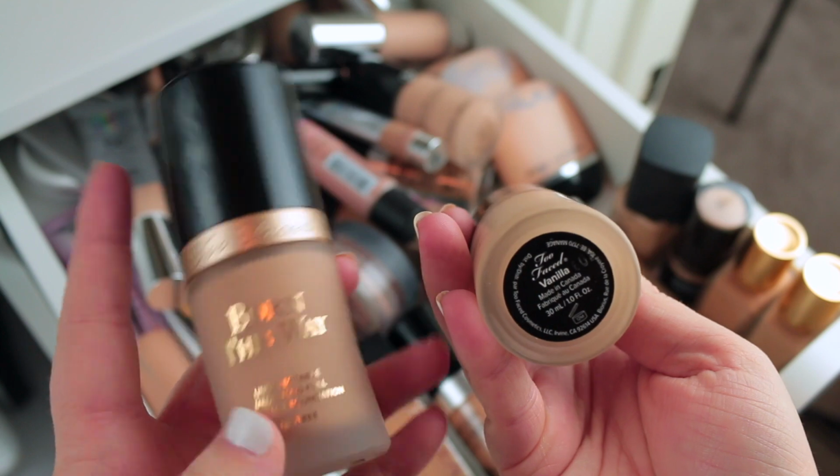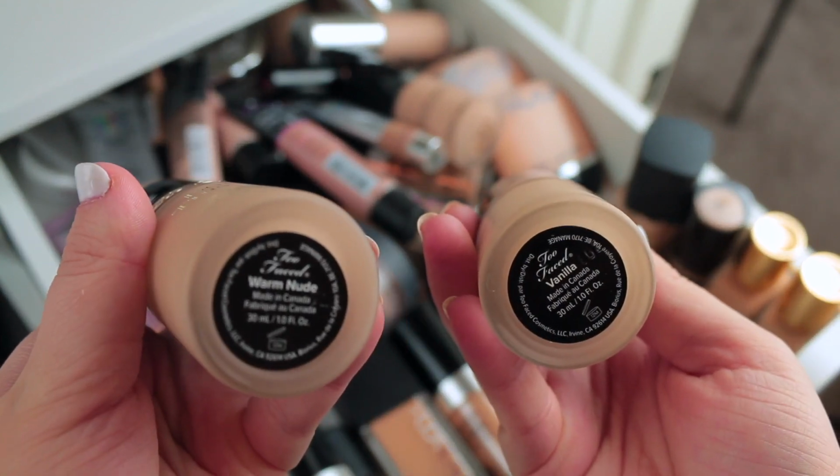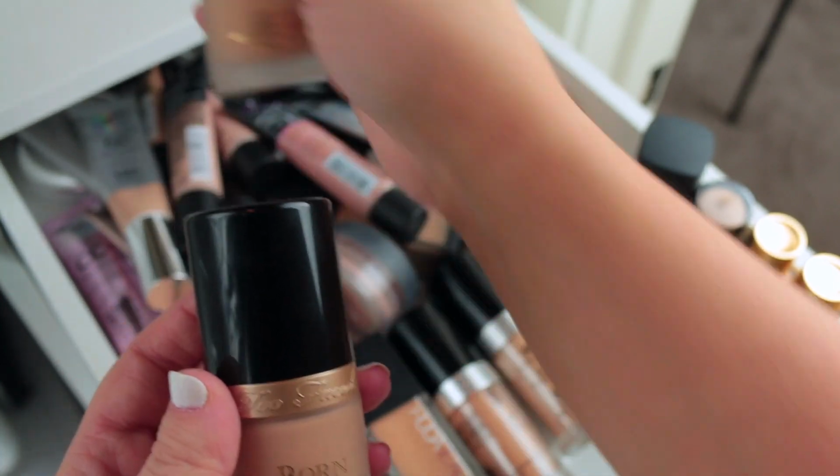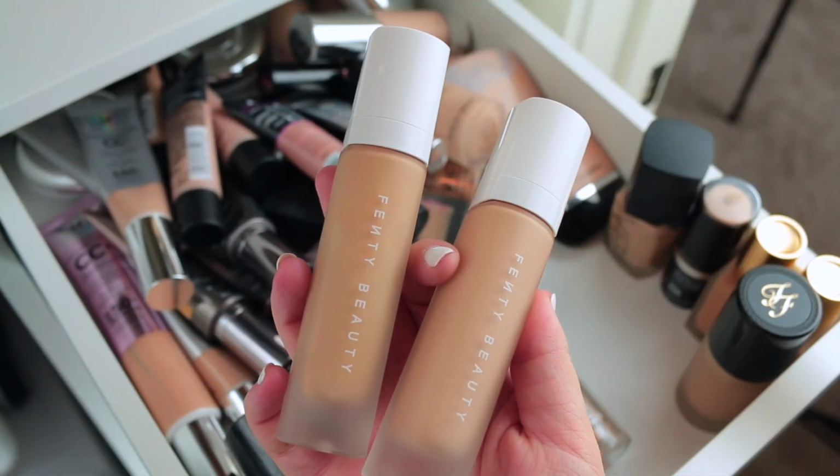This is the one that does not work for me. This is in the shade Warm Nude, and that is one that does work for me. So I'm going to hang on to this one and get rid of this one. Okay, next we have the Fenty foundations.